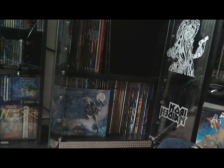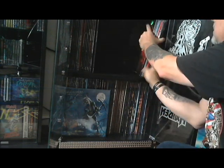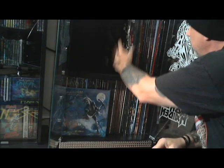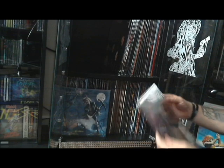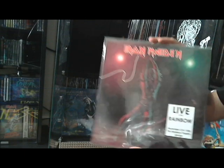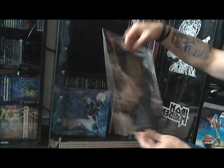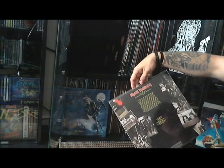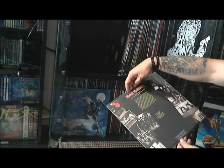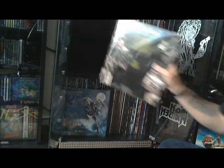Okay, so let me get into these guys. Slide them this way. Okay, so first up on the single boots, this is Live at the Rainbow, December 21st, 1980. And this is, what label is this one? I'm not sure. I can't remember. I think this is black vinyl.